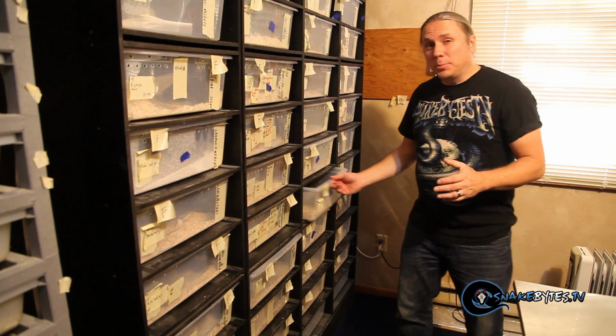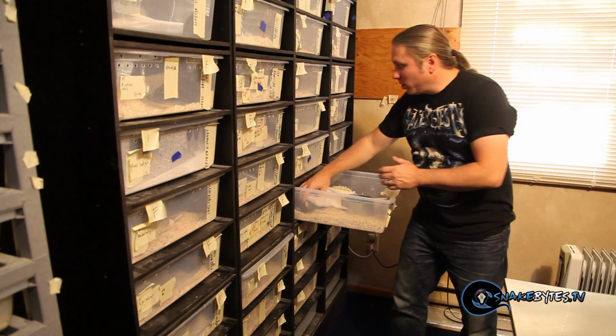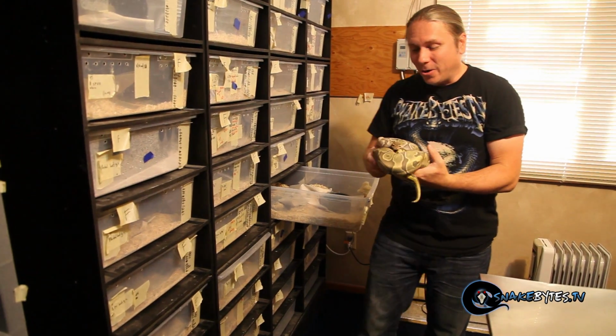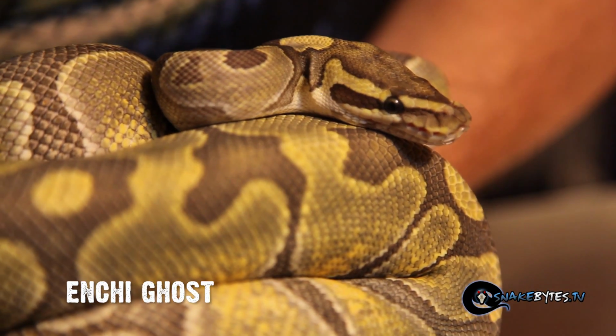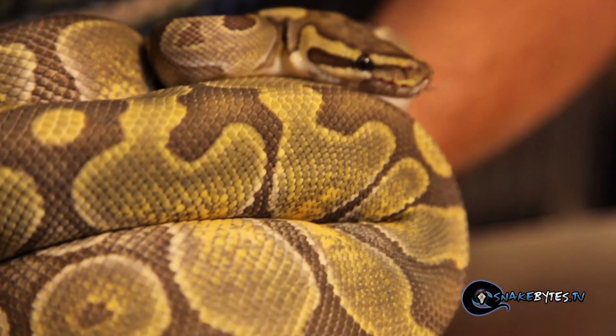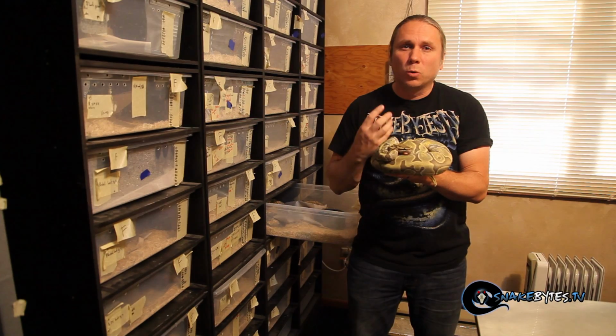Everyone knows that I'm absolutely an Enchi nut. Well, there's some beautiful Enchi combos here, and I really want to start with this one right here. This is an Enchi ghost. Now, the Enchi gene is codominant, and the ghost or hypo gene is a recessive, but when they come together, man, it's a really, really beautiful snake.